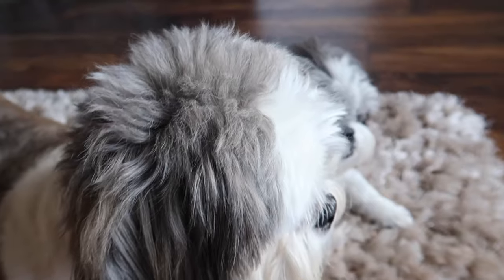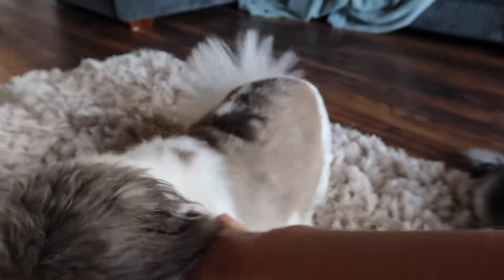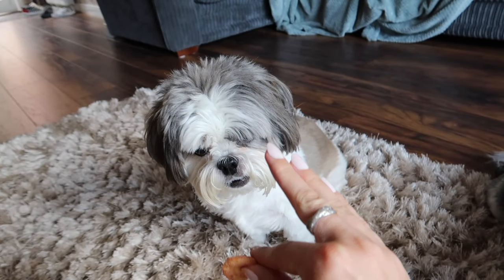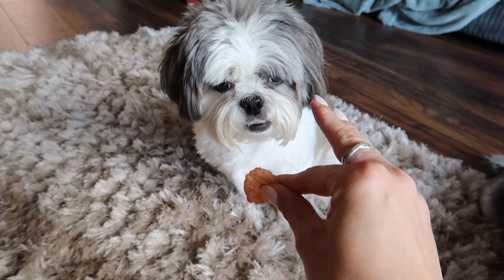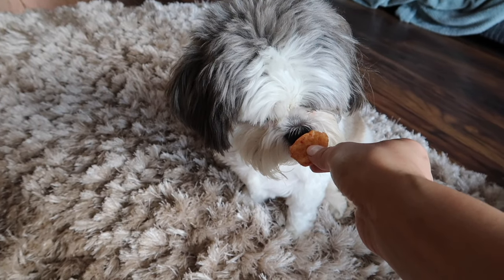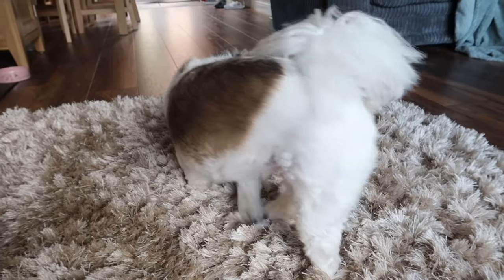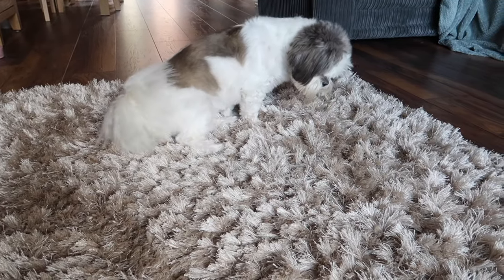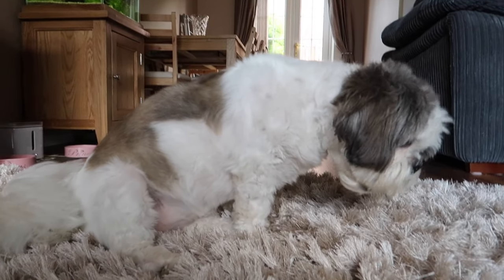Right, Roxy. Wait a minute, I'll get a decent size one out the bag. Not that tiny. There we go. Right, sit nice. Wait. Wait. Gentle. Good girl, that was lovely. I've kept my fingers this time. Oh, big chew.